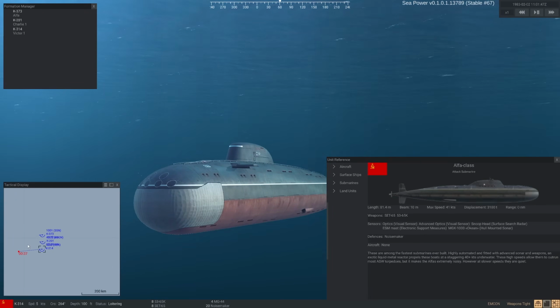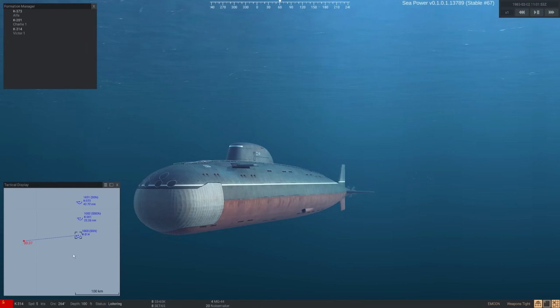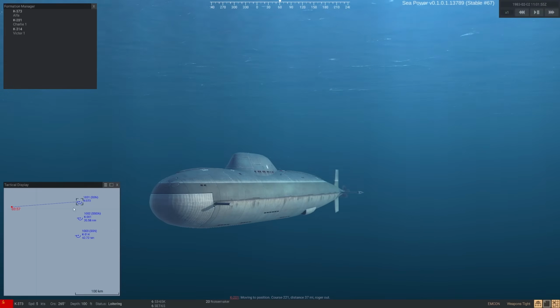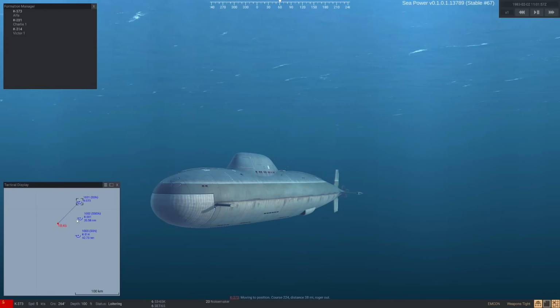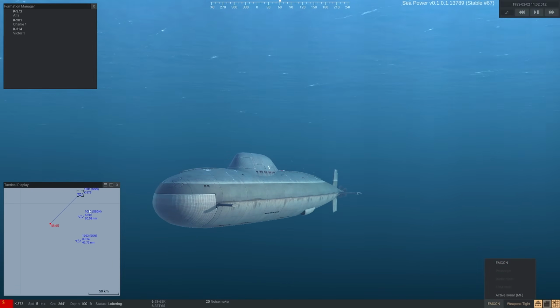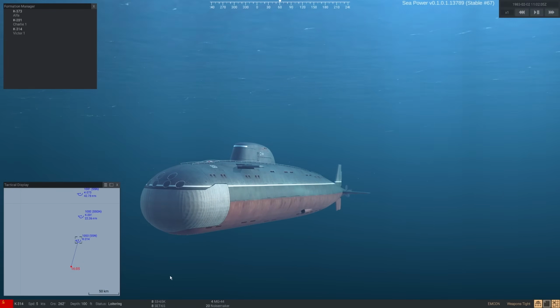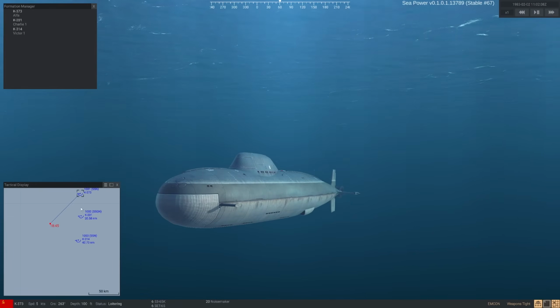Now, we know that the convoy is coming in somewhere from the west. So, for the time being, I'm going to do nothing. I'm just going to head my boats all in a sort of general direction. They're about 20 miles spaced out, by the way. I don't have a towed array, I believe, on any of these boats. Nope.